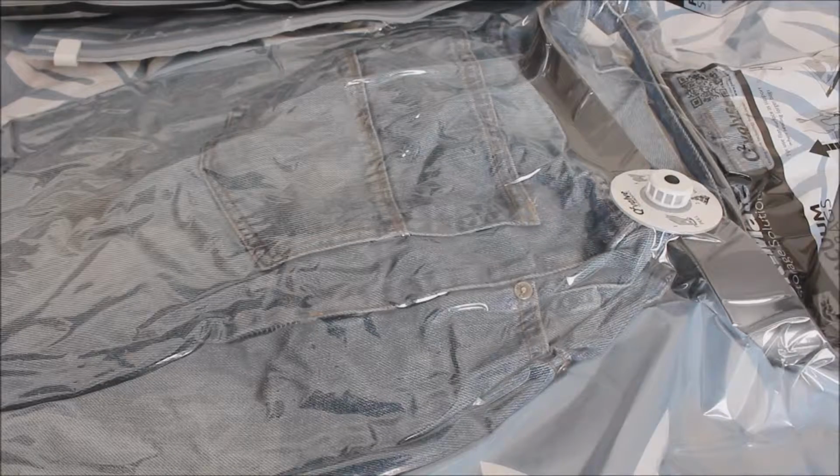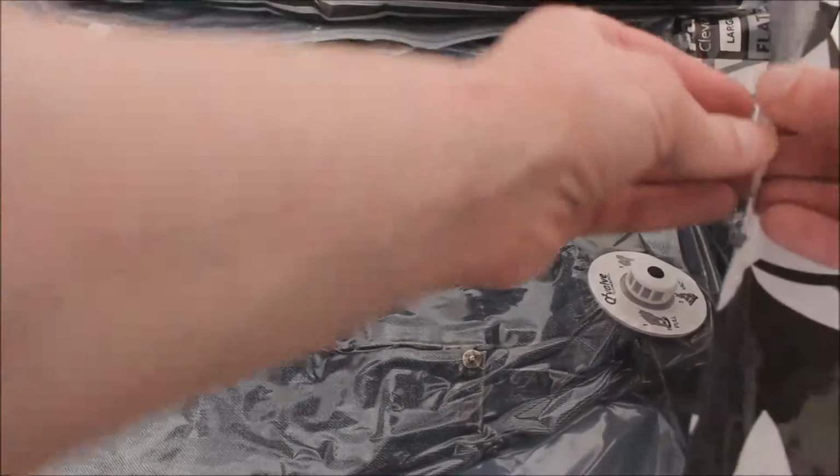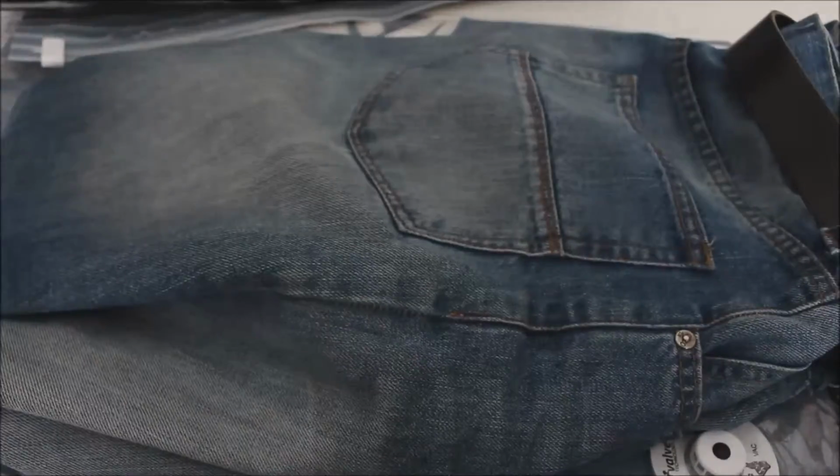Now, it's just the issue of getting these things out of the bag. What's actually going to happen when you open this thing up? Surprisingly not much. That works. Okay, yes. Brilliant.